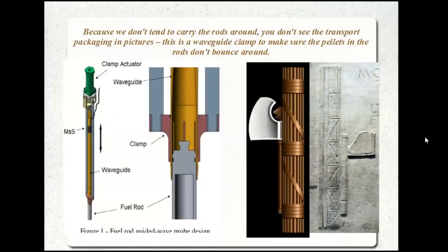Now, because we don't tend to carry the rods around, you don't see the transport packaging in pictures. But this is a waveguide clamp to make sure the pellets in the rods don't bounce around. So just to be clear, these are the rods that the pellets are all lined up in. And this is the packaging. So this is the clamp, and you can see how that sort of sticks out there. And this is the clamp actuator and the waveguide. And this is obviously the fuel rod bit. Now this looks like an actuator, and this looks like the clamp. Again, this is another one. Actuator, clamp. They're not axes.